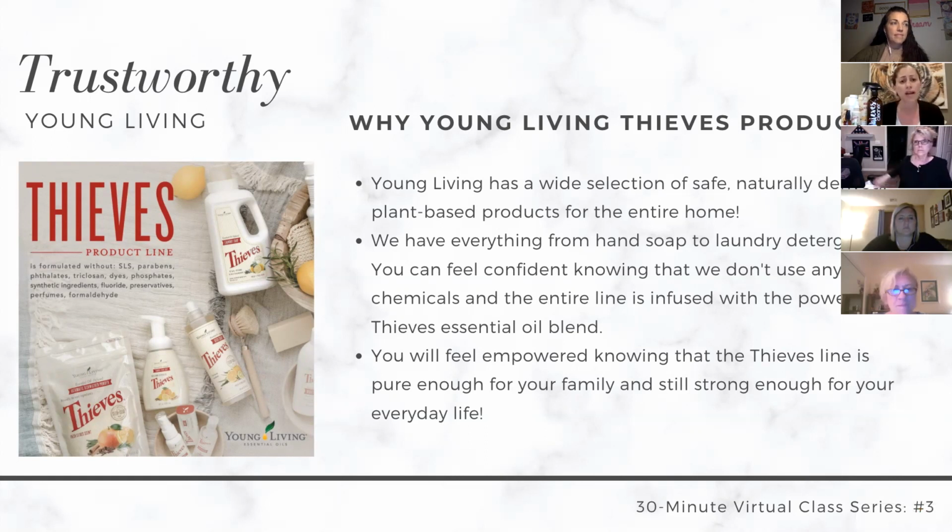Young Living has a wide selection of safe, naturally derived plant-based products for the entire home. We have everything from hand soap to laundry detergent. And you can feel confident knowing that we don't use any harsh chemicals, and the entire line is infused with the powerful Thieves essential oil blend that we'll talk about in a little bit. You'll feel empowered knowing that the Thieves line is pure enough for your family and still strong enough for your everyday life.